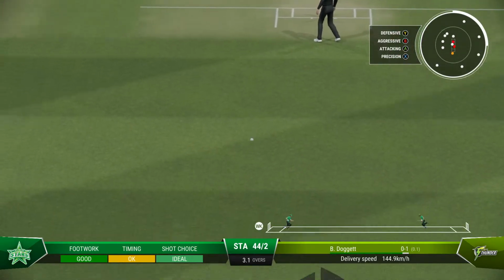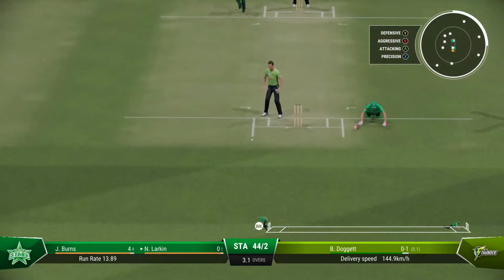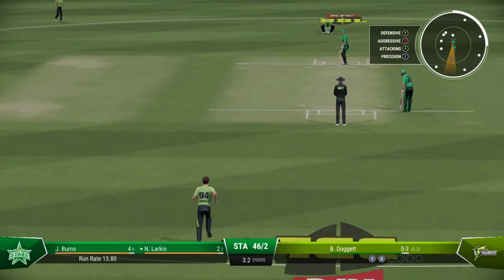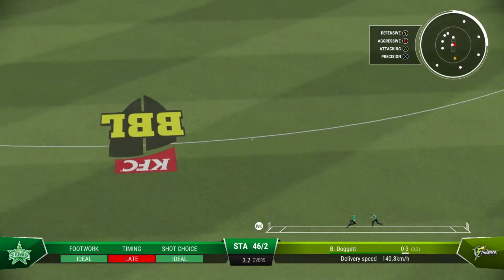Wait. Yep. It mightn't get to the boundary, should at least get a couple. Bowler. And they're away and nicely off the mark. Yep. Great shot. At least one on offer.